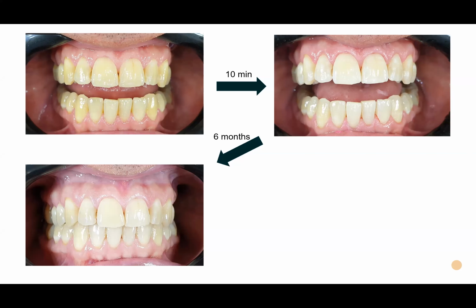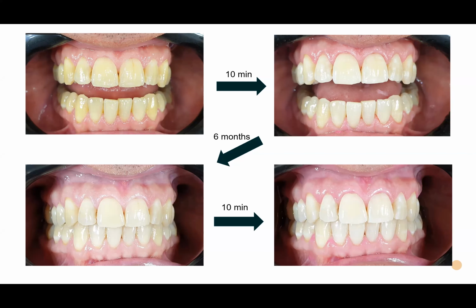And the patient can say also, I want to do the prophylaxis, and I want to do again the 10 minutes whitening. And these kind of patients, they became loyal, and they came every 6 months to do prophylaxis and the click, and you can see 10 minutes after. So, I've experienced with my patients that came every 6 months to do the GBT and the click.